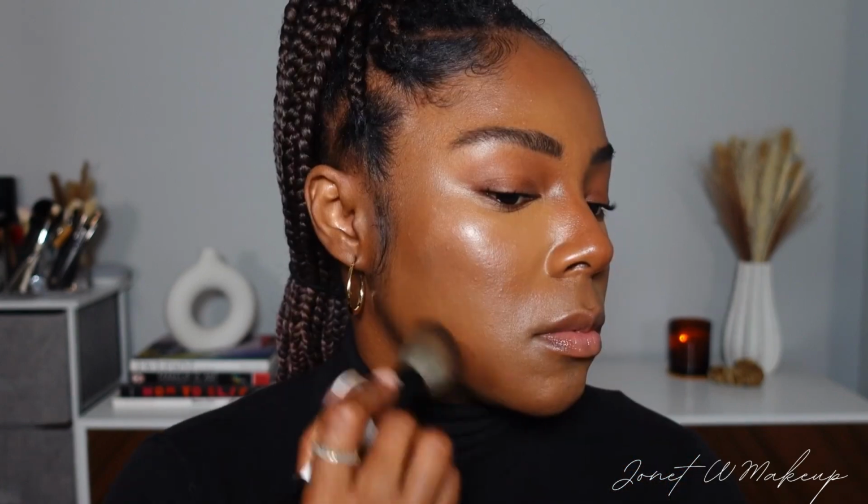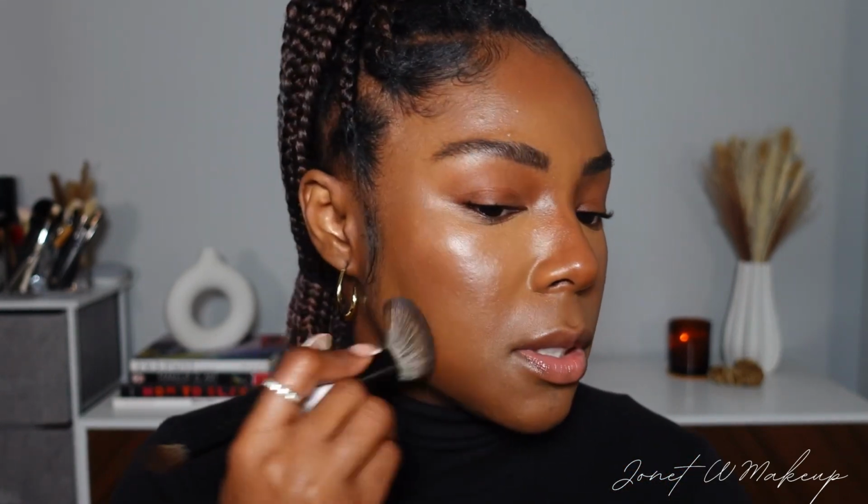guys. It's crazy how little bronzer will warm up your complexion and just bring some life back to the skin. And yes, brown girls wear bronzer all the time. We like to look sun-kissed, guys. So I'm so happy that more brands are making bronzers that are suitable for deeper skin.